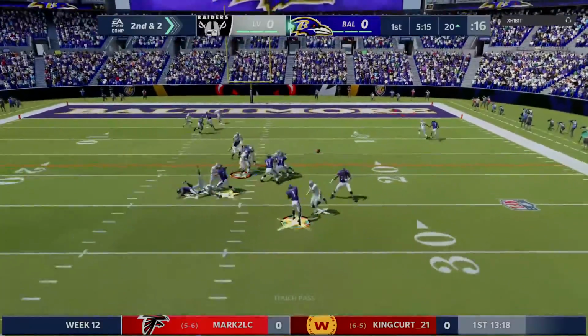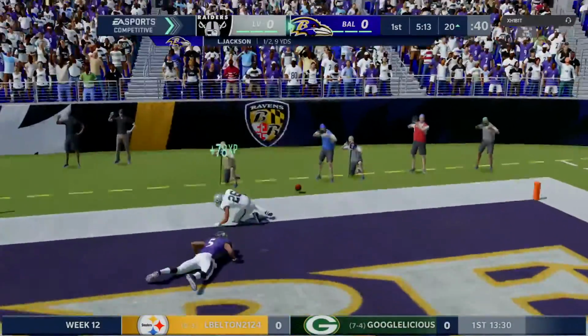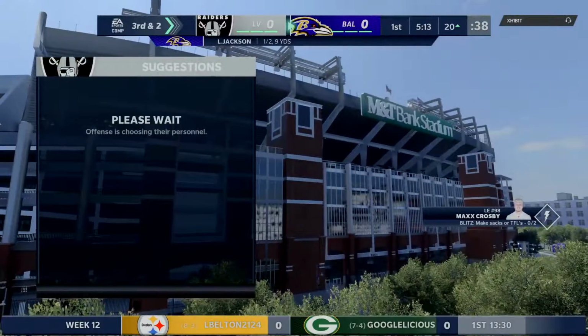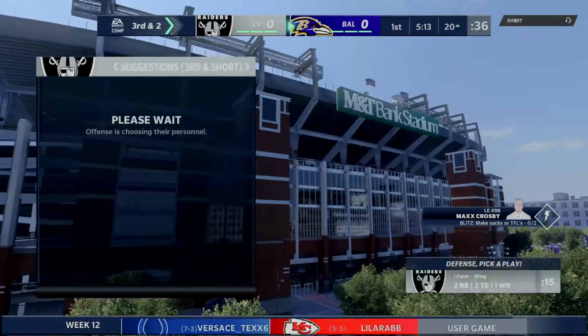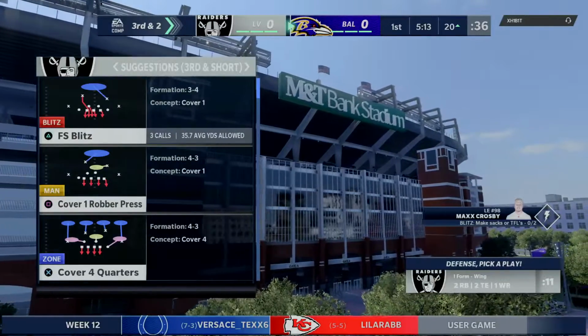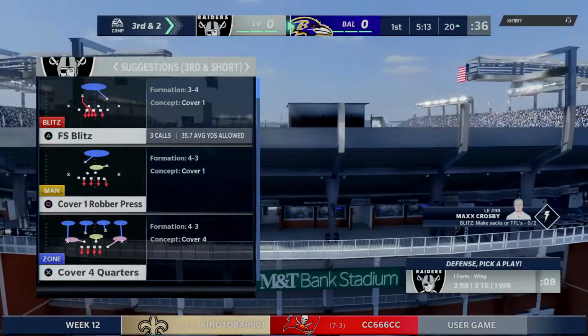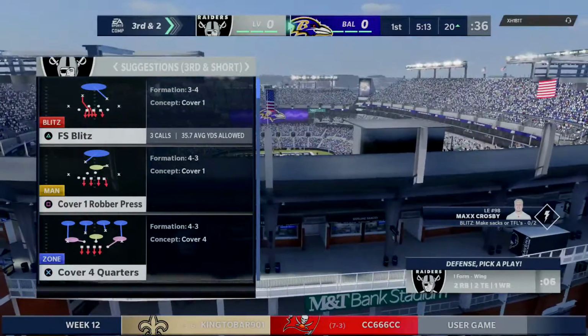On 2nd and 2, Jackson to the end zone, but it's incomplete. Well, they've got man coverage on the outside, and my scouting report on these DBs tells me that they love to take matters in their own hands. They want man coverage, not zone. And there was good coverage there that forced the incompletion.